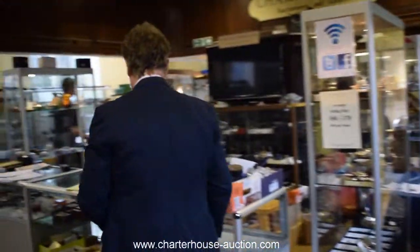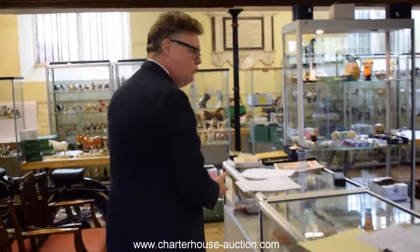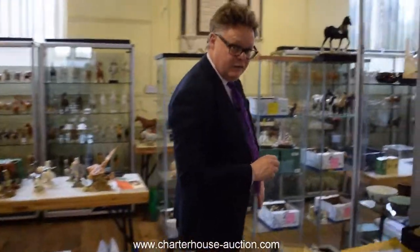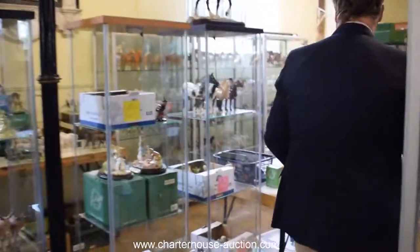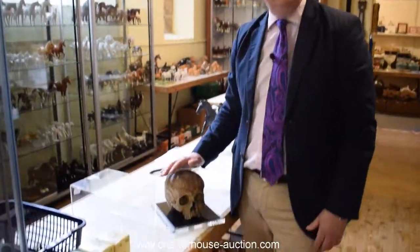Cabinets full of silver. Most of the jewellery is actually in the safe at the moment. We've got sort of 400 lots of silver jewellery and watches. A huge selection that's coming up on day one. But I'm now going to talk about some of my favourite little bits and bobs. Coming up, this is my new best friend.